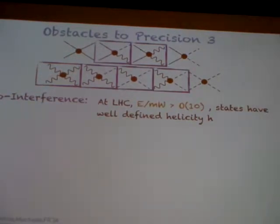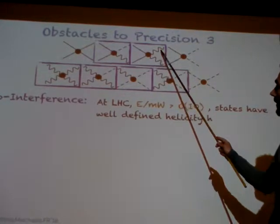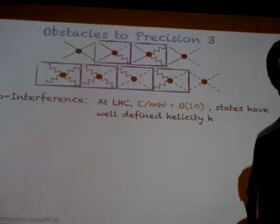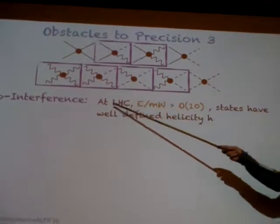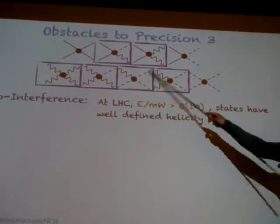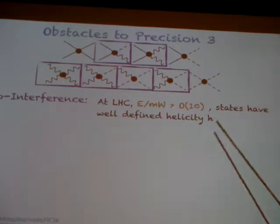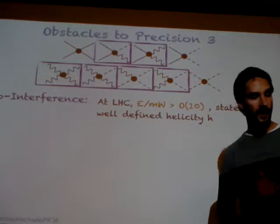A further obstacle in this precision program concerns all amplitudes with at least one transverse vector. Basically, it has to do with some non-interference patterns, which I'm going to now explain in detail. The idea is that at the Large Hadron Collider the boost factor of these particles is very large, 10 or bigger, so that you can think of all the states as having a very well-defined helicity.